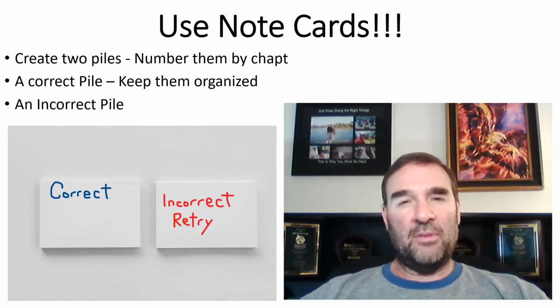Once you do that, you're probably in pretty good shape for the day. And you want to do that each day. Budget half an hour, 45 minutes each day for the subject that you're studying for. That will get the vocabulary into long-term memory. You're going to want to keep them organized. If you keep these note cards, you'll be able to use them again and again.